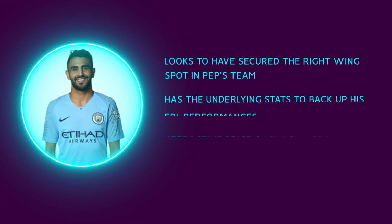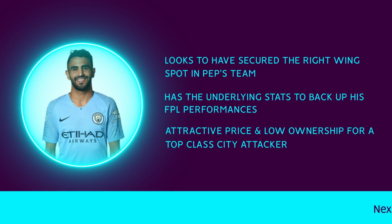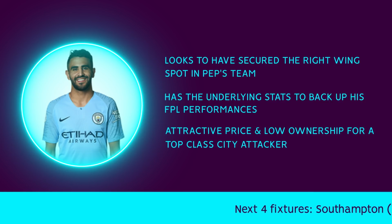Pep's rotation roulette is a notorious problem whenever you're trying to navigate the Man City midfield for FPL purposes, but one option who has shone brightly in recent weeks is Riyad Mahrez.